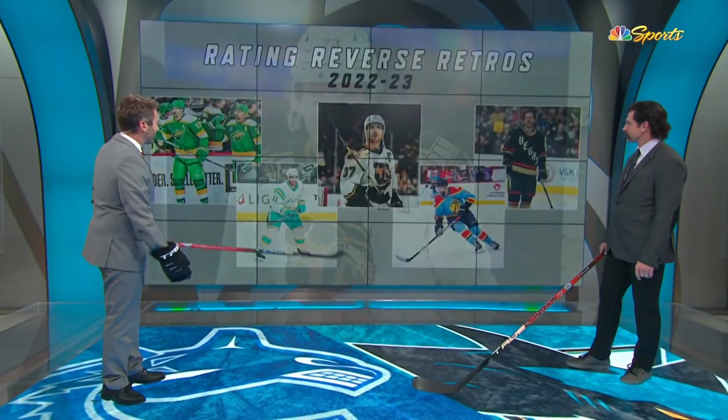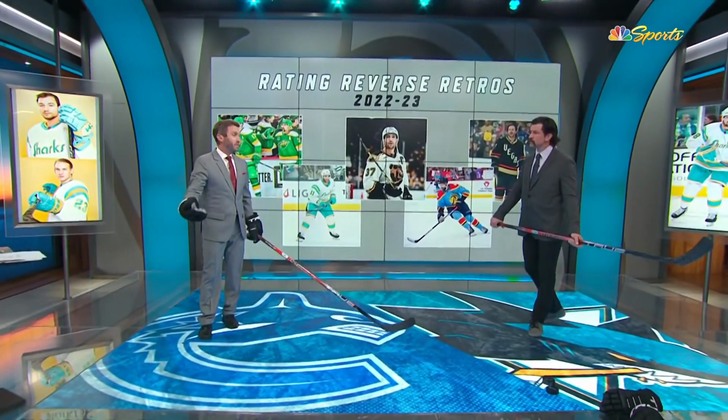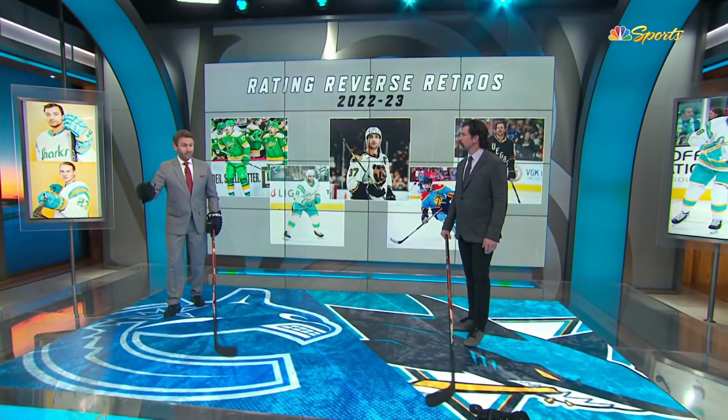Well, definitely a good job by Boston there. A really good job across the league. Look, it's hard to get all of these perfect. Happy to say I liked how the Sharks turned out. I like how some other ones turned out. Some of the other few, I will definitely not be making a purchase.